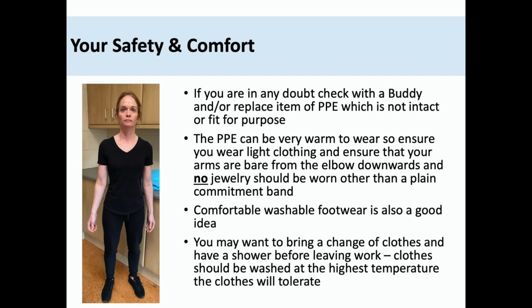You may want to consider bringing a change of clothes and have a shower before leaving work. Clothes should then be washed at the highest temperature that the clothes will tolerate.